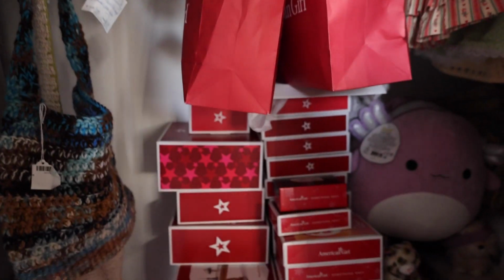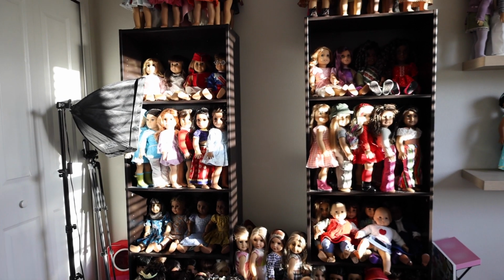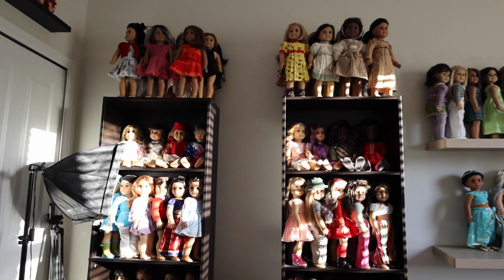It is a hot mess. This needs to be organized as well. Stuff in here. Close the door. Hold on. What the? Okay. I just wanted to keep in a clip of me not being able to close the door.